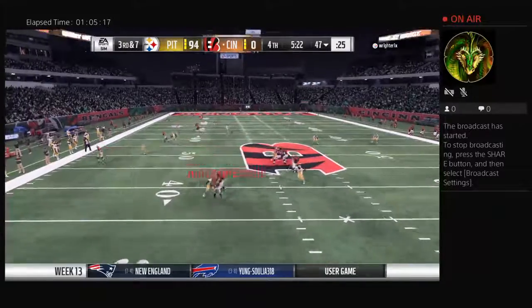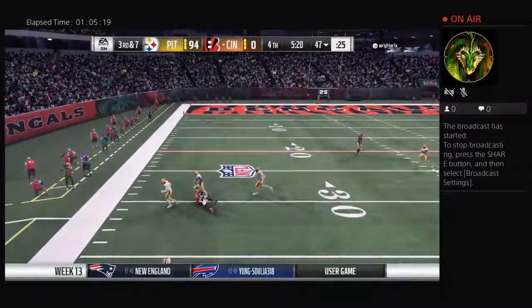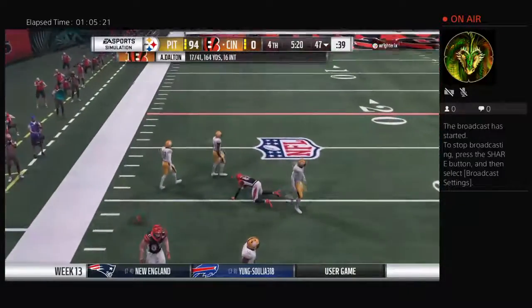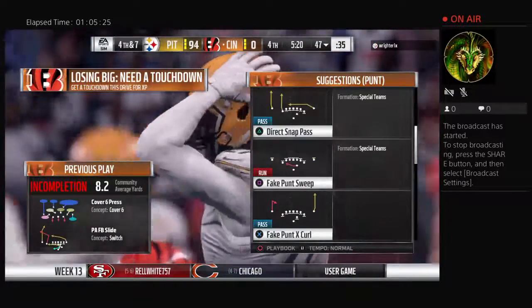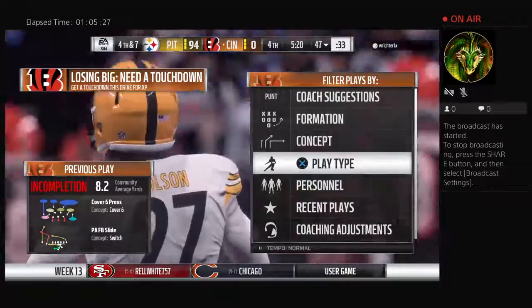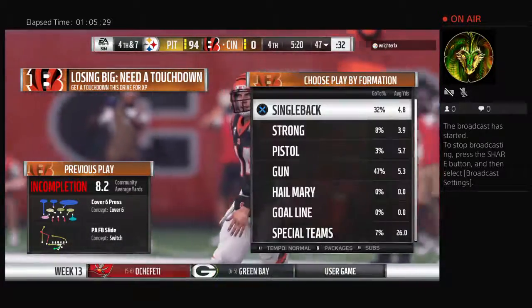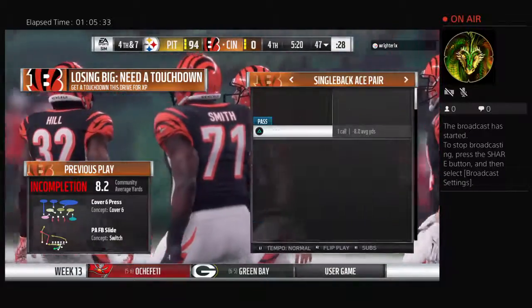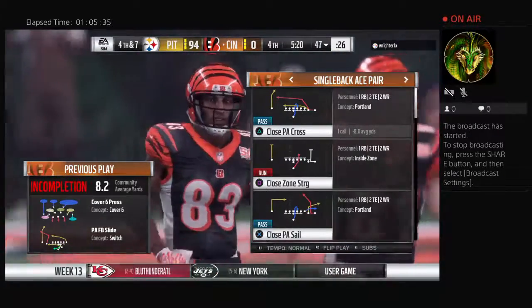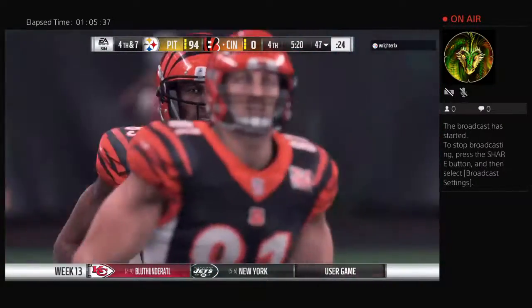To throw here, Dalton. And he couldn't hang on to it through the contact. Incomplete. That's a first down if he holds on, but you saw the contact, able to jar it free from him and force a fourth down. Great play defensively there, as you said, just to knock it free, because if he had caught that, past the sticks, first down.